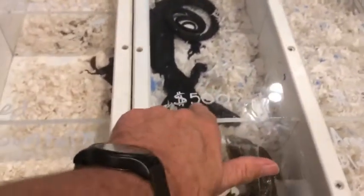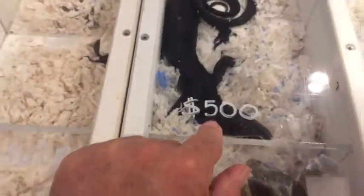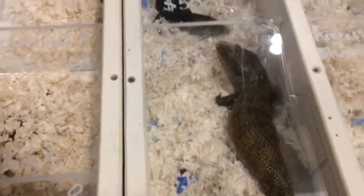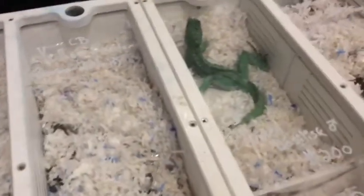What's this one here? Black tree monitor. Say that again? Black tree monitor. Oh, I didn't even see that right there, black tree monitor. I would have answered you anyway. And is this a type of skink here? Yes. Okay. I'm not sure exactly what skink you took the name off of. Okay. But it is a skink.